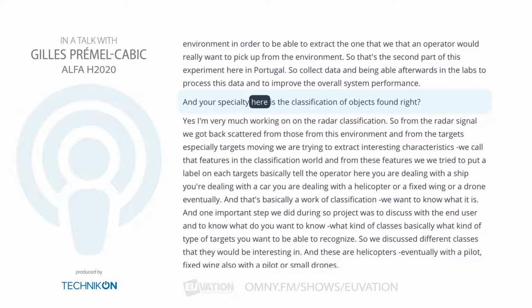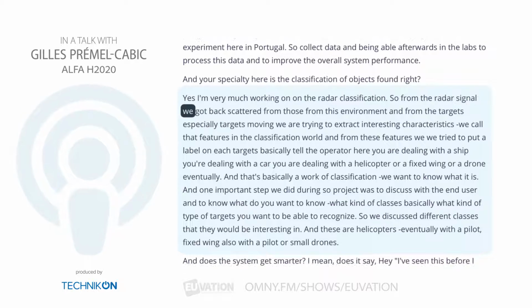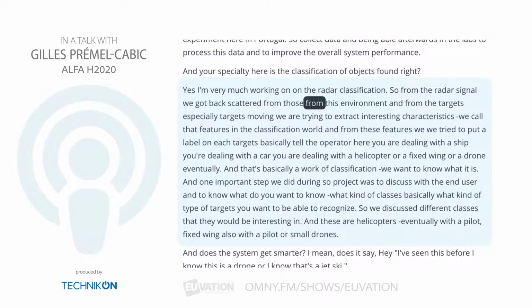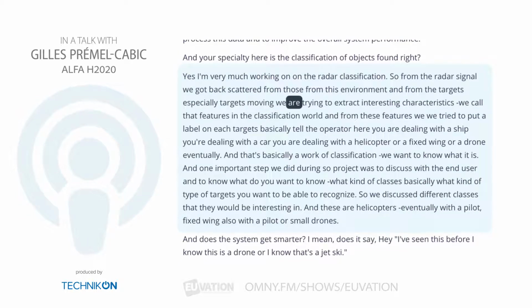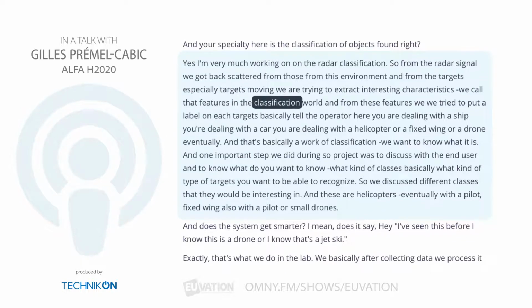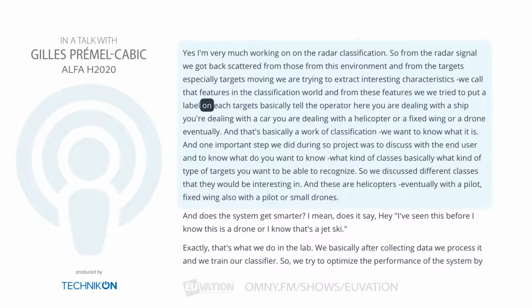And your specialty here is the classification of objects found, right? Yes, I'm very much working on radar classification. So from the radar signal, we got backscattered from this environment and from the targets, especially targets moving. We are trying to extract interesting characteristics. We call that features in the classification world. And from these features, we try to put a label on each target.